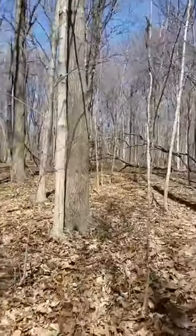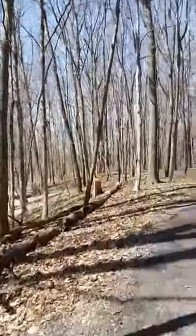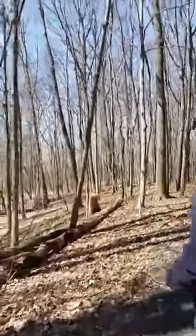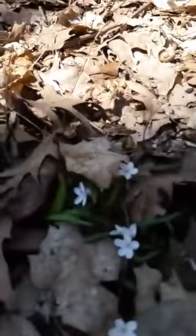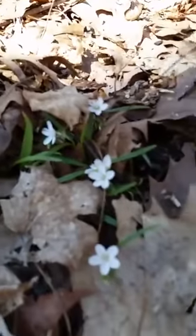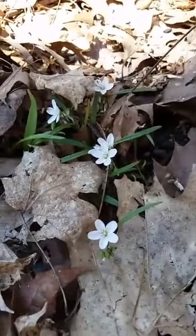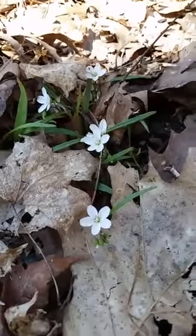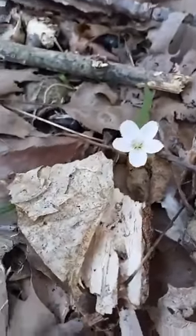And then another one a little bit down the path are these ones right here. I think these are probably one of the most common wildflowers that we have here at Litzenberg. These are called spring beauties. They used to be in the purslane family, if you're into plants, but they were recently moved. Now they're in what's called the miner's lettuce family. That was information new to me today that I found out.